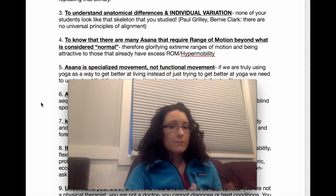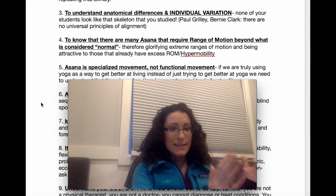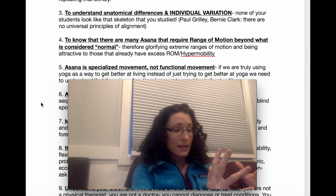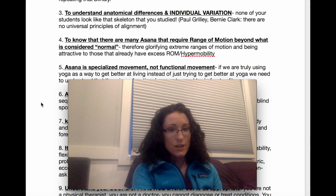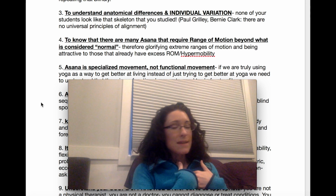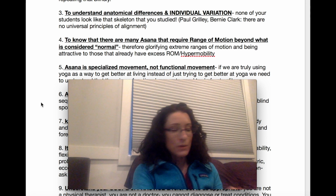So when I studied anatomy, and when most people study anatomy, you're looking at this skeleton, and it's a perfect skeleton. And you're looking at pictures in books, and all of the pictures are this ideal representation of the body. And to me, when I went out into the world to teach yoga or to be a therapist, I thought everybody's body inside looks like that, and it's just not the case.